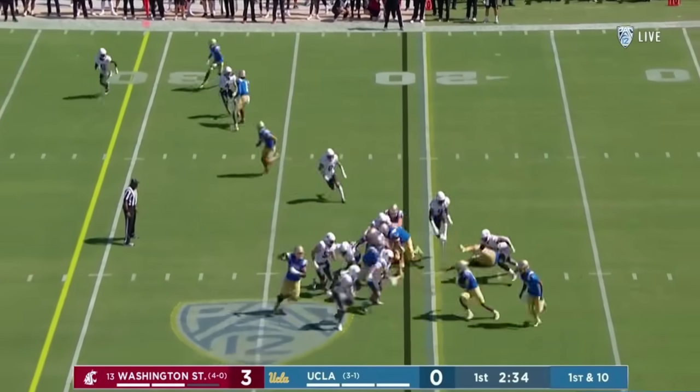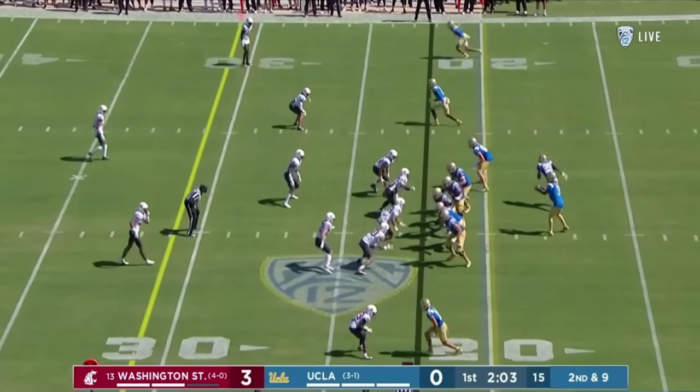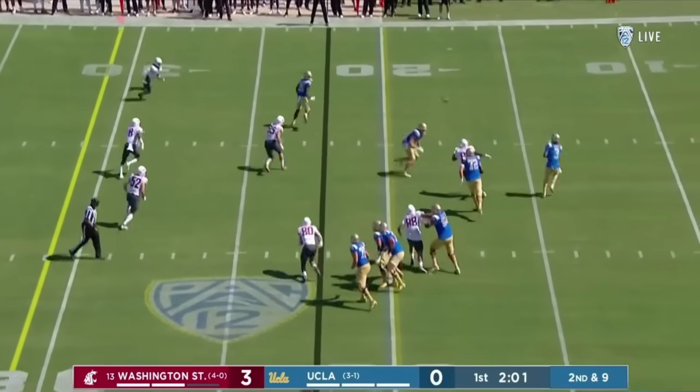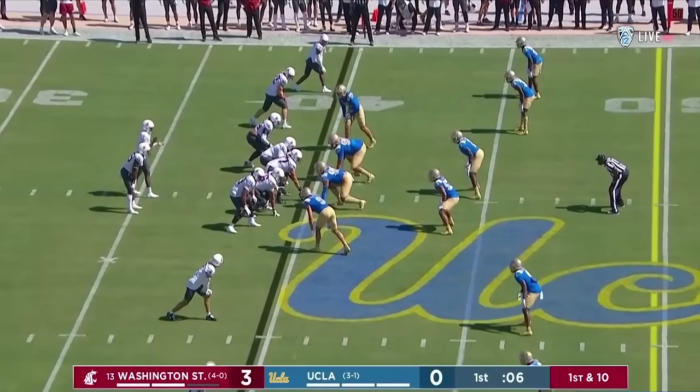All right, so now T.J. Harden gets in for his first carry. And, of course, this allows us to have our. Oh, and there's a big-time pop. And they will.